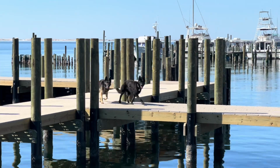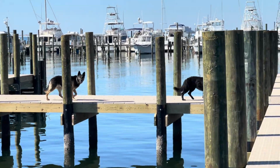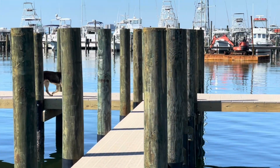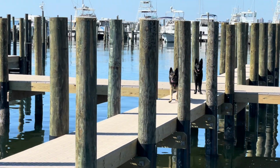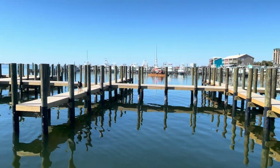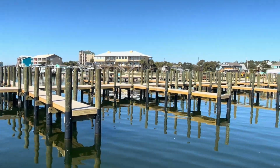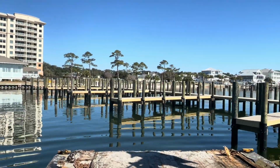Come on. You missed the boat. Come on, Scout. Come on, Scout. Oh. I'm not going there either. You gotta go all the way around. All the way down there, across there, back out here.